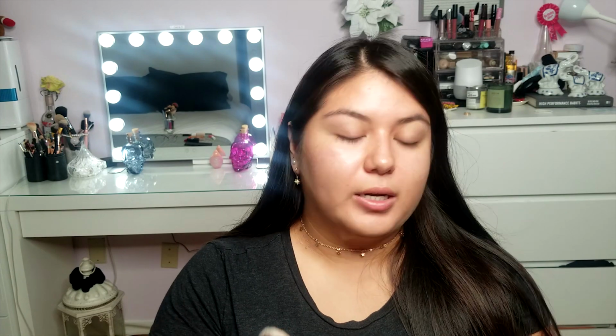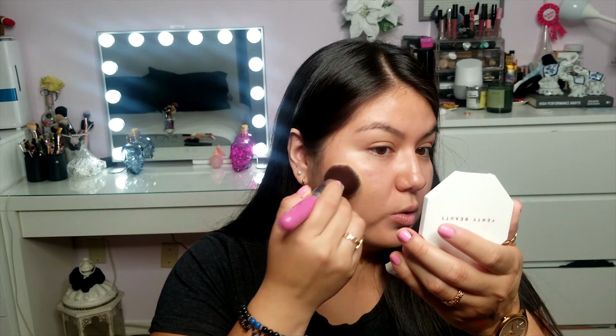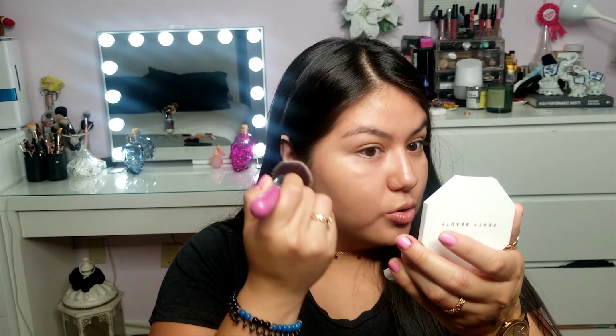But yeah, that's the only complaint that I would have about these kind of products from Korea, is that they don't have a lot of shade range. So most of their shades are very light, you know, for those skin tones. So I'm just gonna use a little bit of this to even out the skin tone. And I'm just using a big buffing brush.